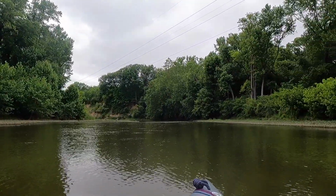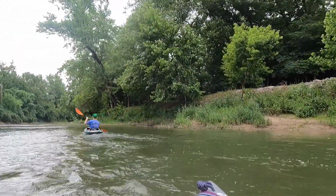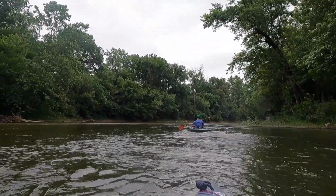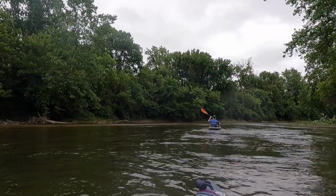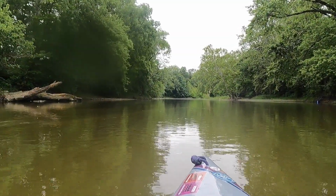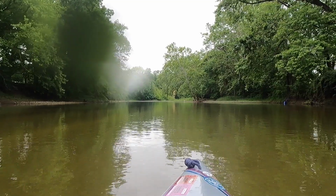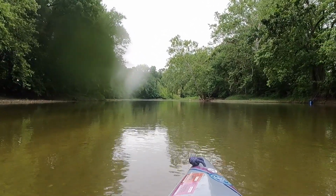All right, and then another riffle up here. Little bump there, now we're deep already. Oh, we got another riffle up here. Oh, rocks. So far, it's just like any river or creek. There's deep pools and then there's shallow riffles. Nothing too crazy so far.